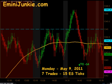So ended up with 7 trades, minus 15 ES ticks. So a little bit of chop in those range environments, and to be expected. But there is a way you can play that, so feel free to come by our room, and we'll teach you all about edge trading off of the range environment.